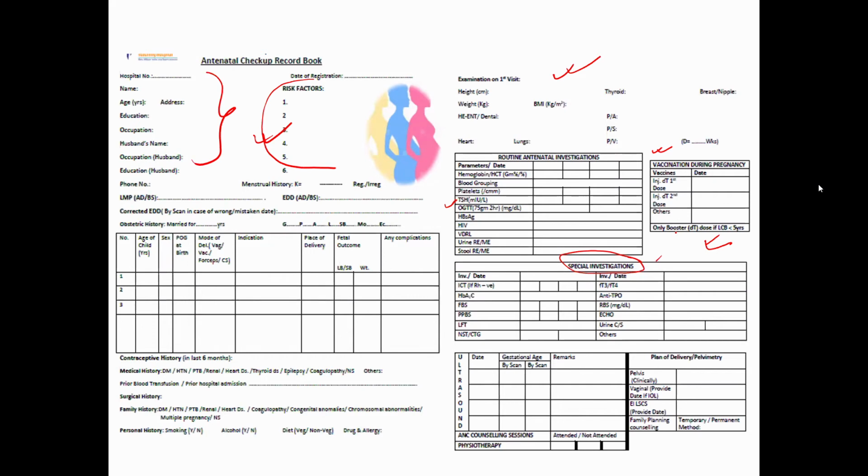If the patient is Rh negative, we have to send an indirect Coombs test. If the patient is diabetic, we send HbA1c, fasting and postprandial blood sugar. If there are any liver issues, a liver function test. According to the patient, we send the relevant investigation. These are the special investigations, and then ultrasound.